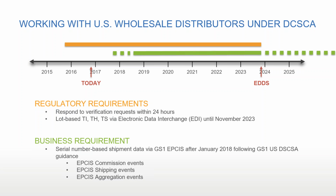Right now, only one of the big three wholesale distributors will allow you to switch from lot-based data to a single stream of EPCIS events to carry the DSCSA-mandated transaction data and the non-mandated aggregation data, or the list of unit-level serial numbers in each shipment, prior to 2023. The other two expect you to keep that data separate.